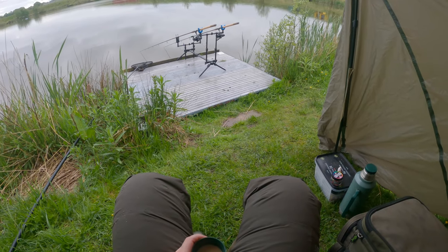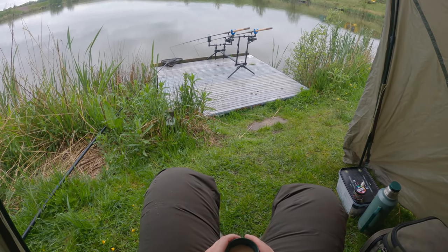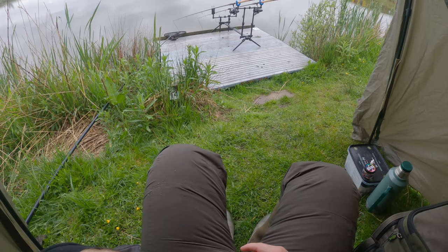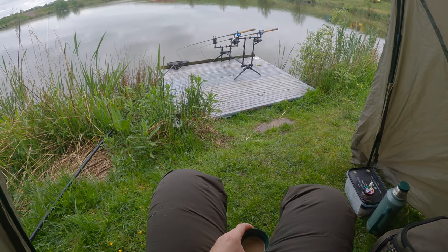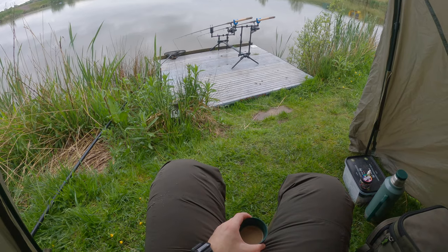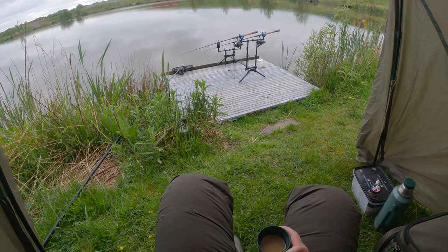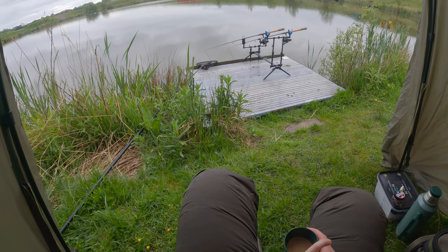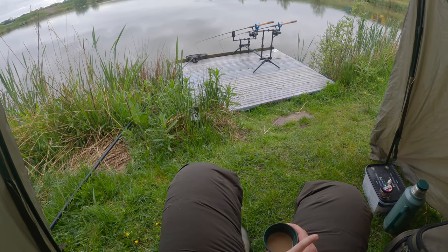Fishing with my Gray's Prodigy PB rods today. It's probably a bit overkill for this lake, the 2.25 test. There's apparently carp to 18 pound in here. I think the biggest we've caught's about 12, so it's a little bit overkill. I just couldn't be bothered swapping my rods out. They're still set up from when we went to Brookside, which is a bigger fish water.